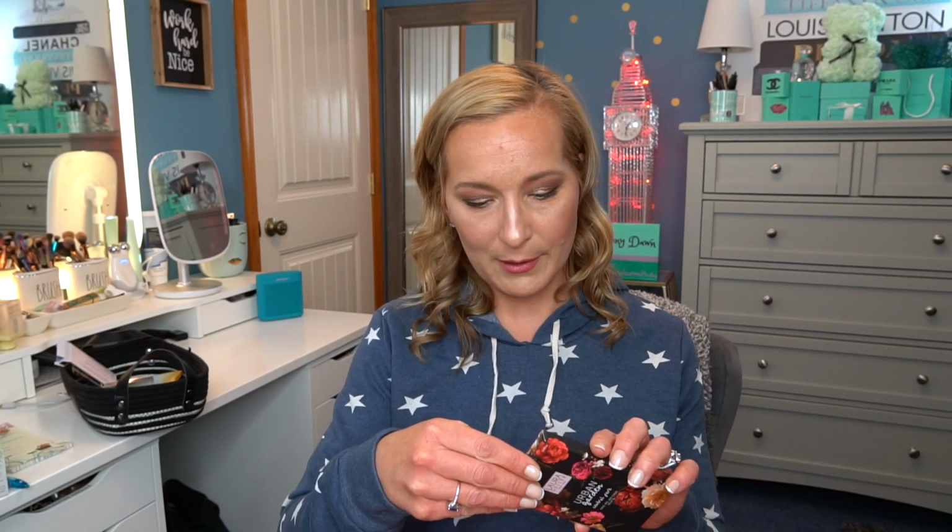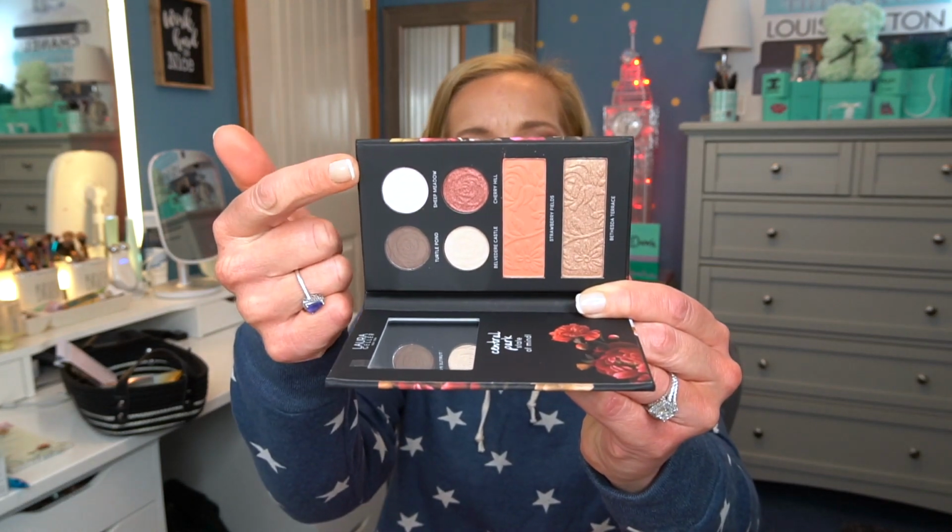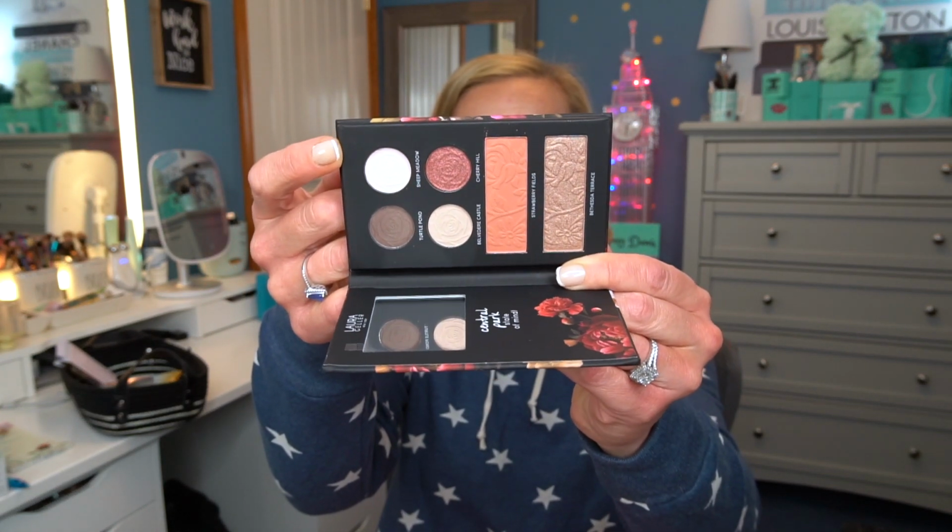Oh, this is a really pretty packaging. I love Laura Geller. I like their highlighters. She has really nice highlighters. So this is the Central Park. Oh, this is really pretty. So there's what it looks like. It's got the flower impressions on it. I think that looks like a really beautiful palette.